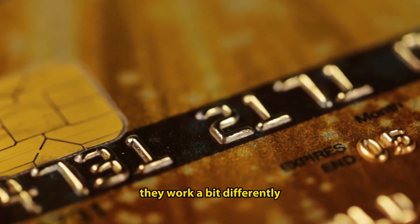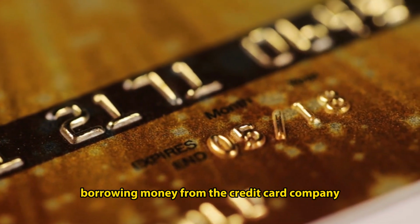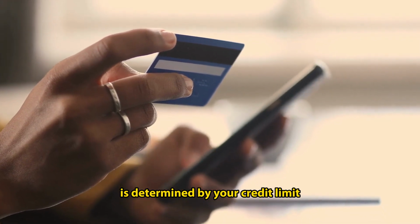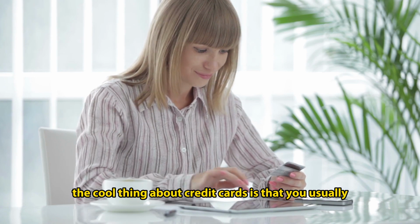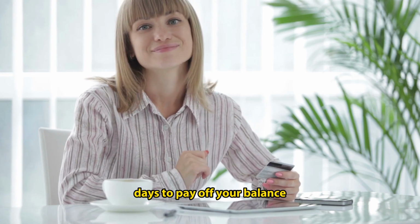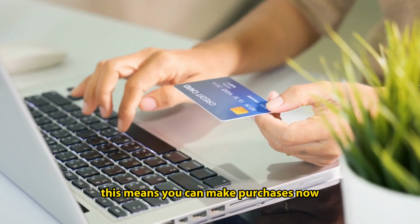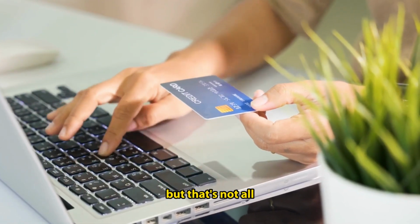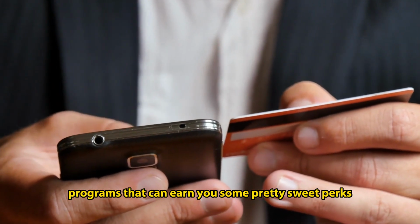They work a bit differently. With a credit card, you're basically borrowing money from the credit card company to make purchases. The amount you can spend is determined by your credit limit, which is based on factors like your credit score and income. The cool thing about credit cards is that you usually get a grace period of around 30 days to pay off your balance without accruing any interest. This means you can make purchases now and pay later, as long as you're responsible with your payments. But that's not all. Credit cards also come with rewards programs that can earn you some pretty sweet perks.